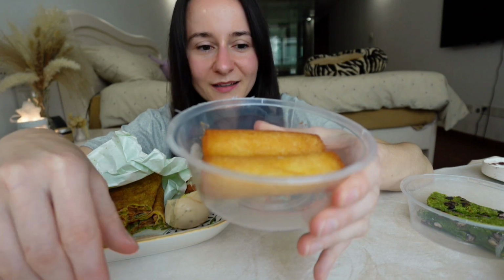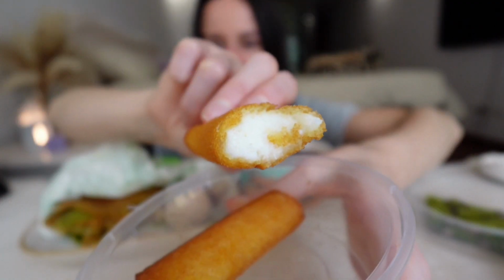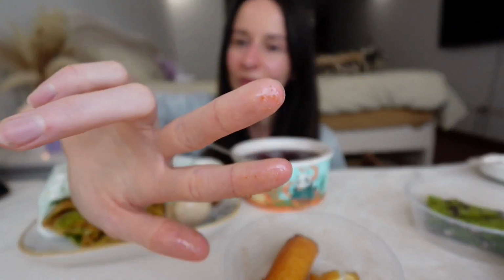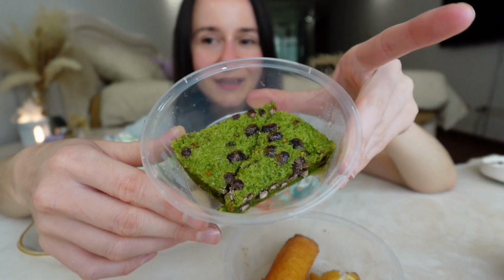Let's try this. This was called a milk stick, so I can only assume it is fried milk. The camera just isn't focusing, it's driving me insane. Super curious, so let's give it a taste test. Inside is very soft and the outside tastes just like a donut. It is, however, extremely oily.